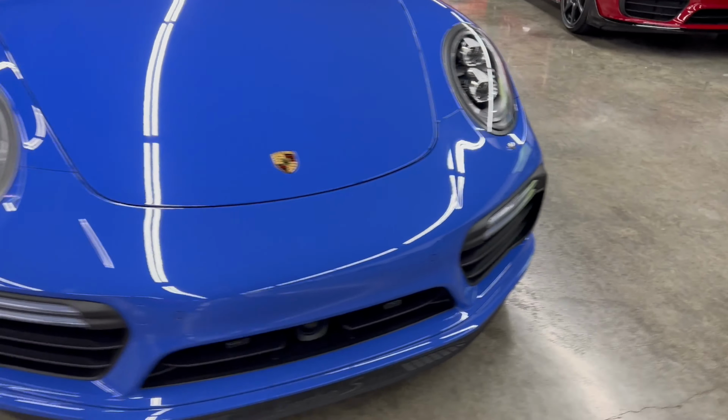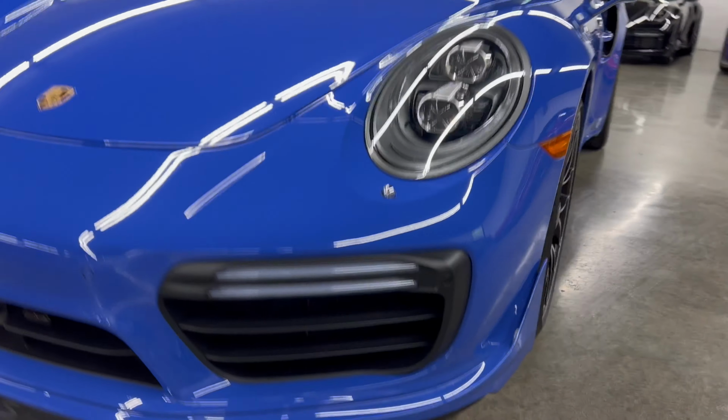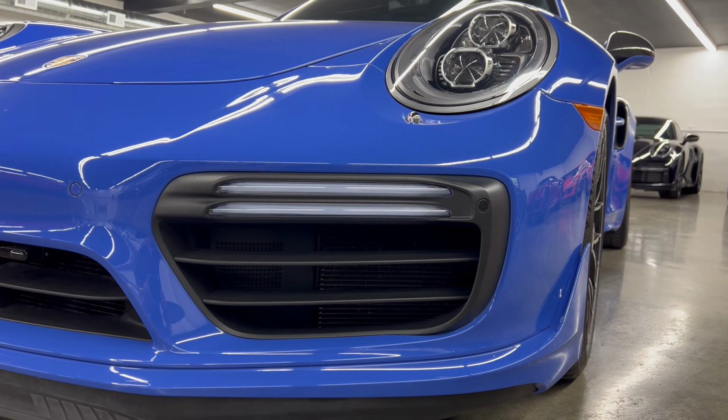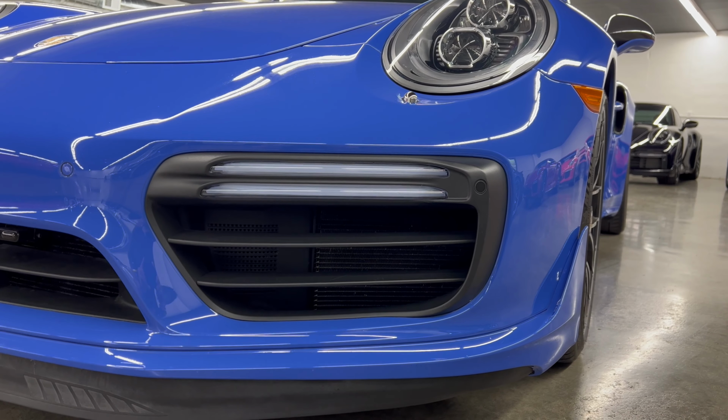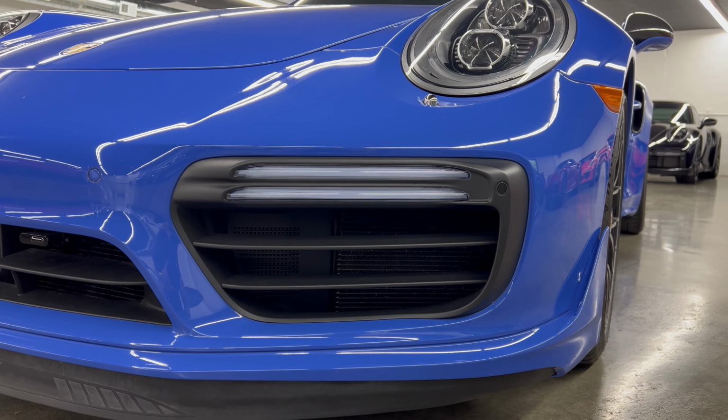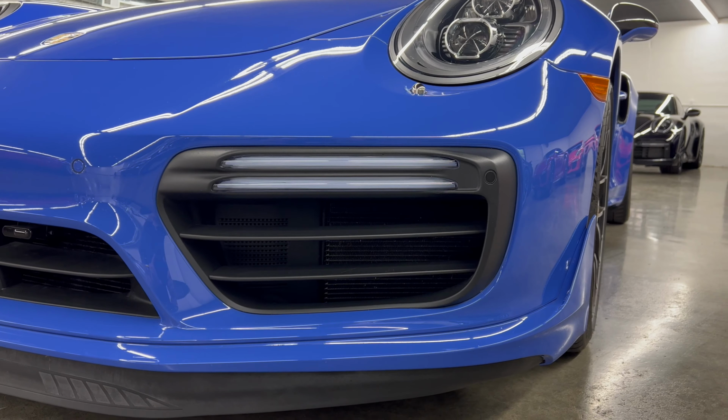We'll start on the front end here. Of course, we see the Aerokit right off the bat. The whole vehicle does have a paint protection film applied to all surfaces with the exception of the windows and the glass roof.